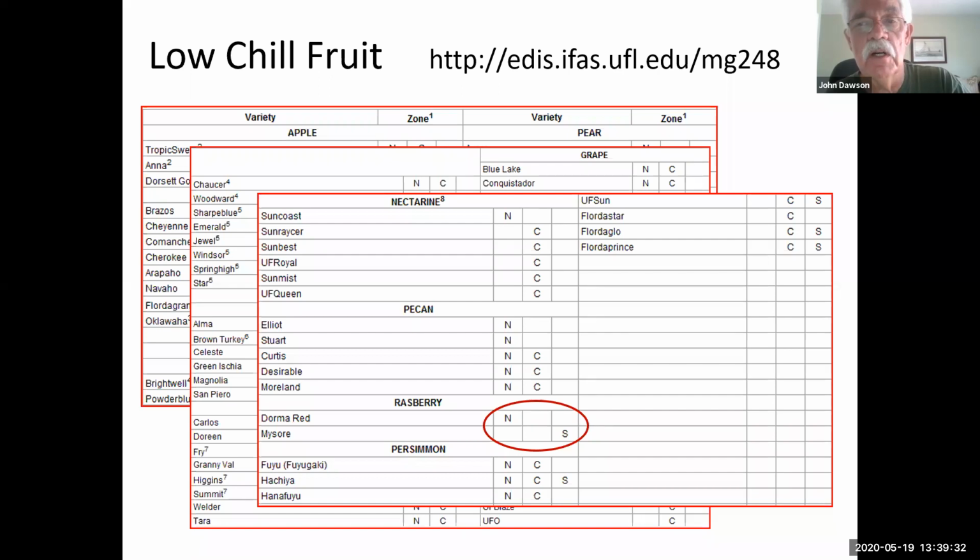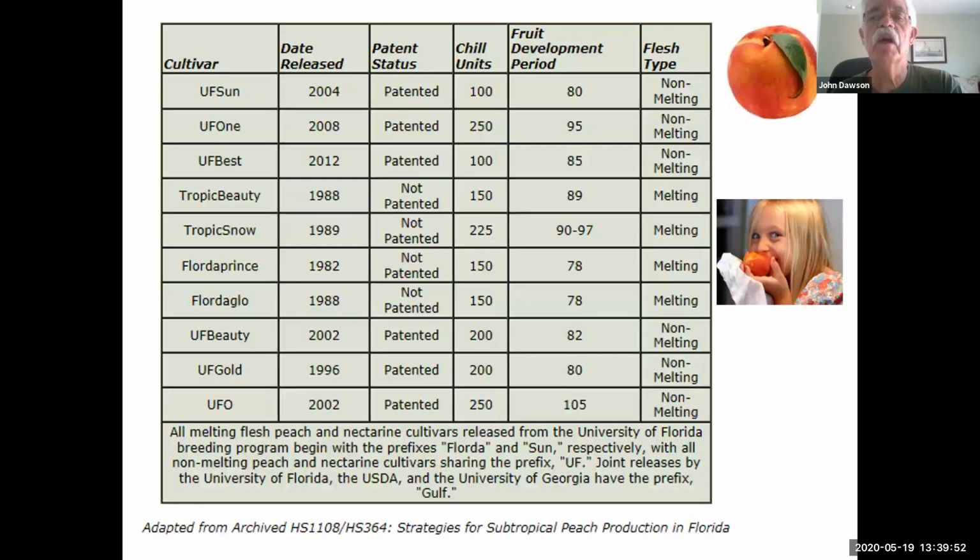So, University of Florida was one of 4 that started in the early 50s. One was in Israel, another down in South Africa, and another over in the University of California. So this has been going on for quite a number of years. Peaches have been one that has really developed over the last several years. Early on, the low chill peach was kind of small, didn't have a whole lot of sweetness to it because it takes time for sugars to develop.